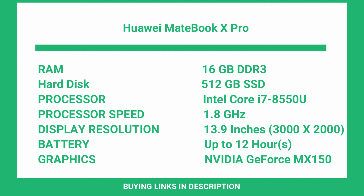Huawei may not be the first name that springs to mind when considering the best laptops for graphic design, but with the Huawei MateBook X Pro, the Chinese company has proved it has what it takes to go toe-to-toe with the biggest names in the laptop market.